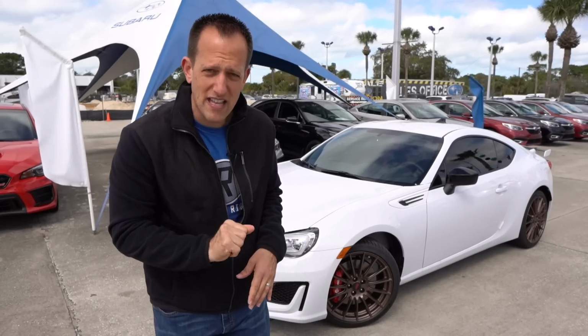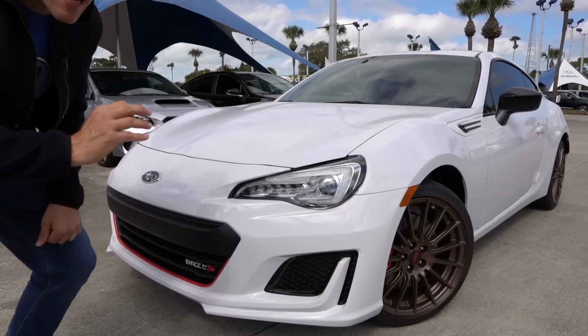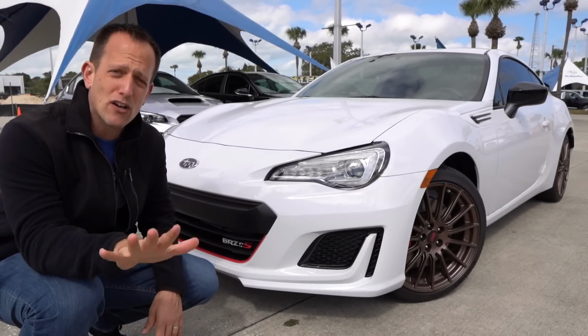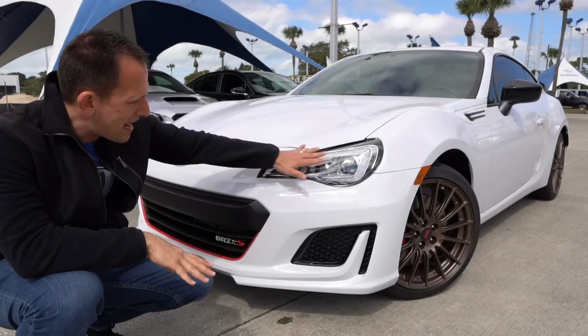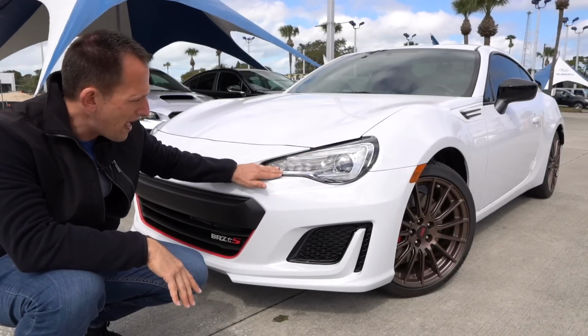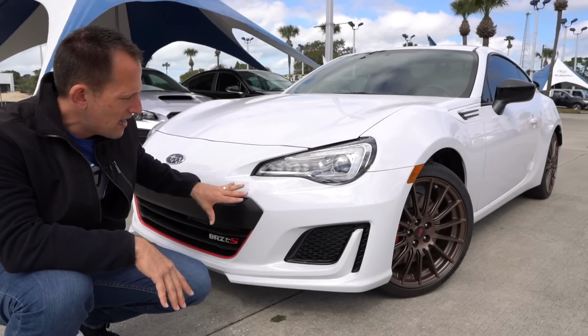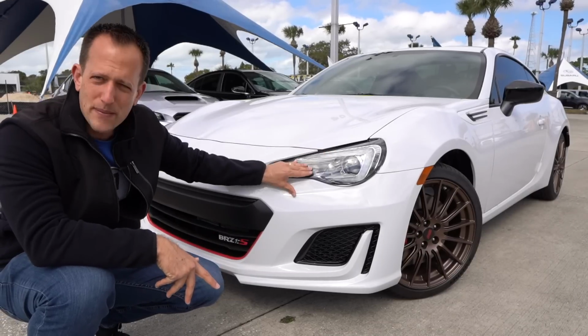Right off the bat, the one thing you should know, only 300 of these being made. This is actually more rare than the 2018 BRZ TS because there was 500. This has 300. Off the bat, you're still going to get that same great BRZ styling, full LED headlamps, LED daytime running lamp. They went to this overall design in 2017 with these updated headlights.